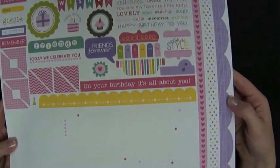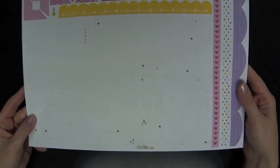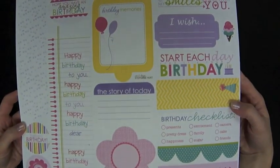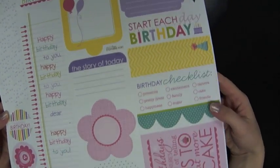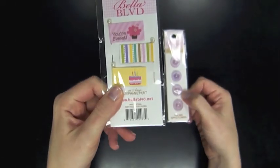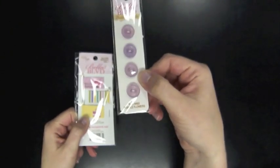Here's a look at the 12 by 12 sticker sheet. You get photo corners. The alphabet is in white here. You get border stickers on the left, on the right, and here are the journaling spots. And again, there are flags and buttons that coordinate.